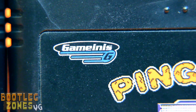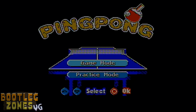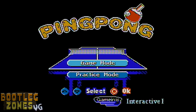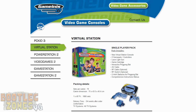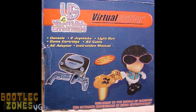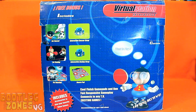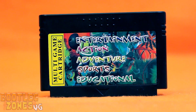The soccer, boxing, and ping pong carts also both have a company logo on them for Game-Inus. Game-Inus' logo actually pops up within these two games as well, but just the two motion control ones. It seems Game-Inus is actually responsible for the Virtual Station as well, as it's listed on their website. Yes, they are still going. I don't know if they just kept their name off of certain releases like mine for some reason, or if it was because it contained elements not created by them like the dance mat and the multi-cart.